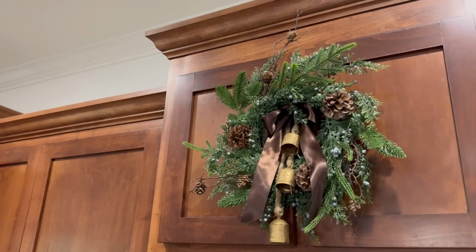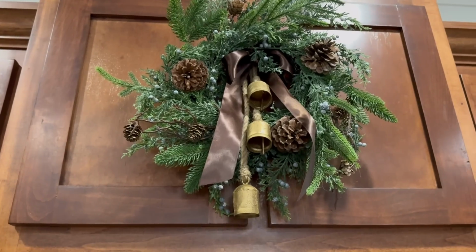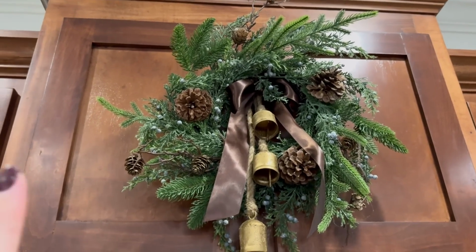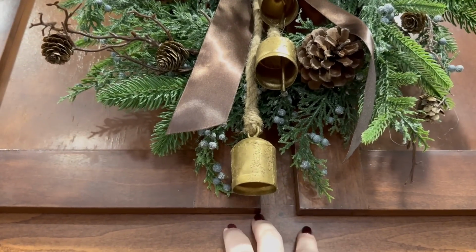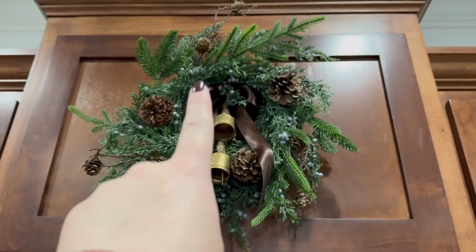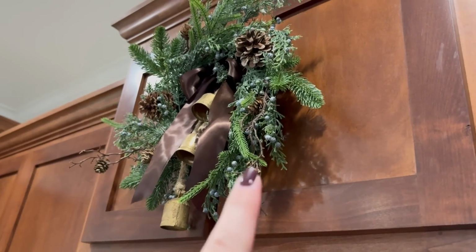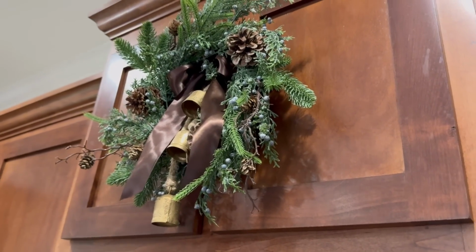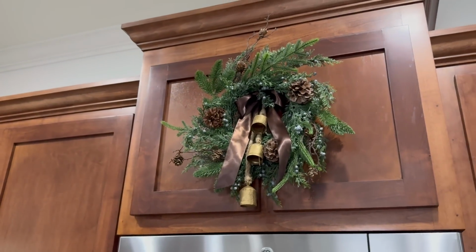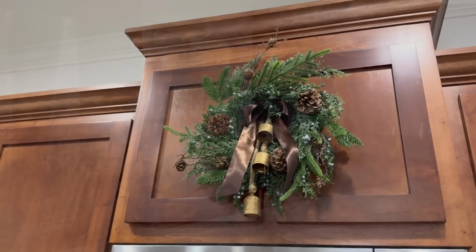So here's how it looks all hung up. I think it looks so pretty. What I did was I actually took some floral wire and in between my cabinets, the face frame, twisted the floral wire on the top and created a loop, and I just have the wreath resting on the knobs of the cabinet, and I never have a problem with it slipping anywhere throughout the season.